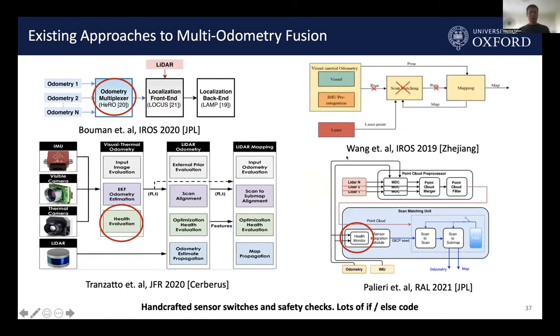These red circles are illustrations of where, in some of the teams competing in the DARPA Subterranean Challenge, they had either multiplexers or health evaluation or health monitors. Those are effectively deciding which of the modalities, whether vision, LiDAR, or, for legged robots, the leg odometry, could be used at any particular time. And these approaches tend to be very difficult to tune. If you change, for example, your sensor configuration, then you have to change how you fuse things together.